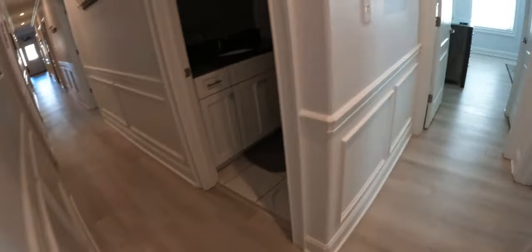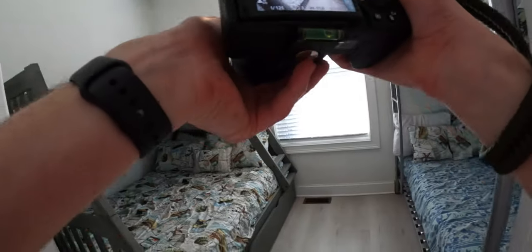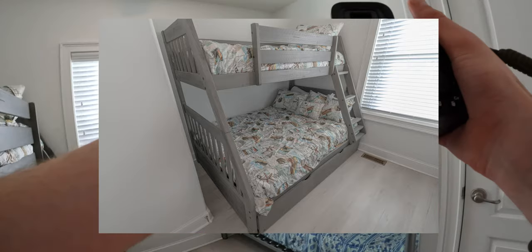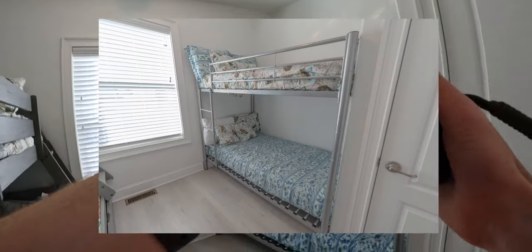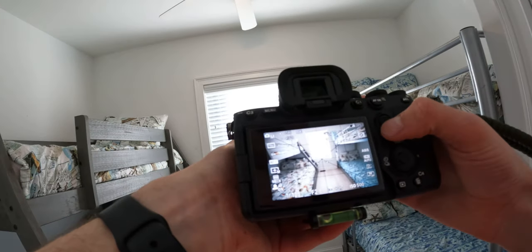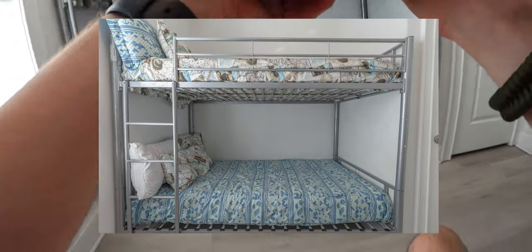Moving on, two more rooms. We got this room. Lots of bunk beds. Wide angle. Bam. Wide angle. Bam. And then maybe we can get, yeah, this is a cool shot. All the beds. Cool. Okay, one more room. Almost done.